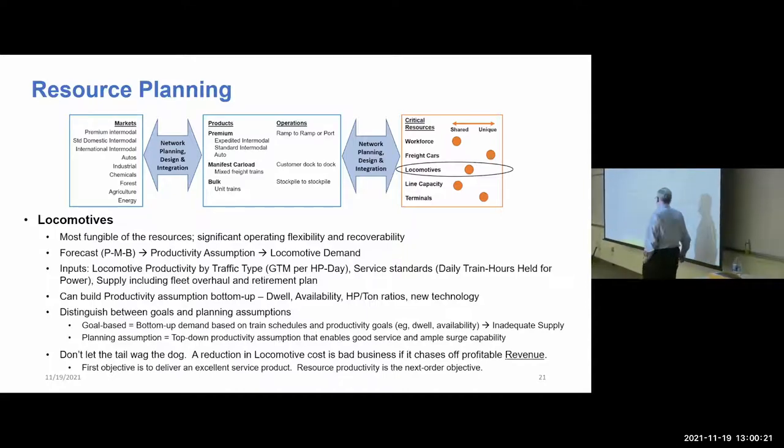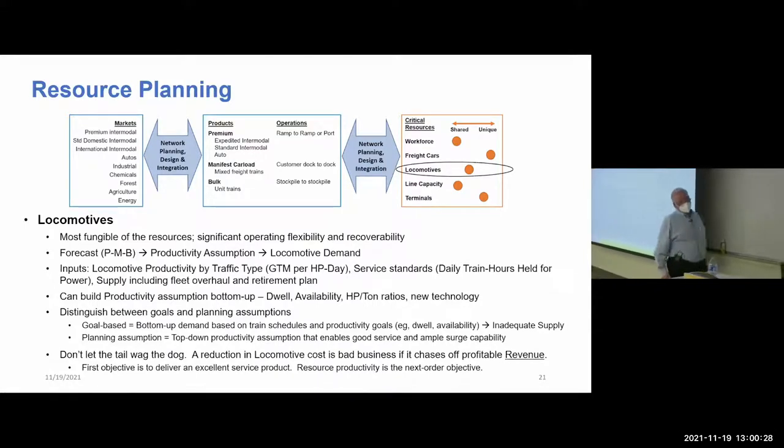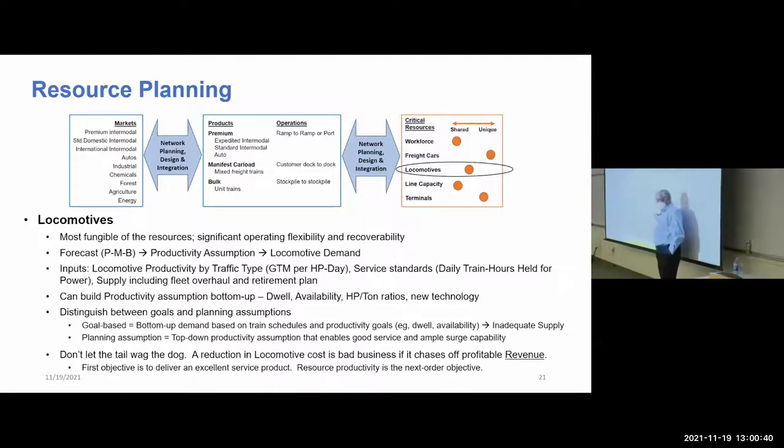And then the supply, you got an overhaul plan, you got a retirement plan, you got to lay all that out. So what have I got? Ultimately, it's a supply and demand thing. You can build the productivity assumption bottom up. What's my locomotive dwell assumption? What's my availability, which means how much time are they out of the shop available to work? What's my power to weight ratio and my product? That's part of the product design, which is a link here. What technology have I got that's going to change the game here one way or the other?